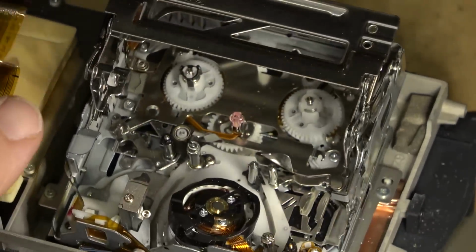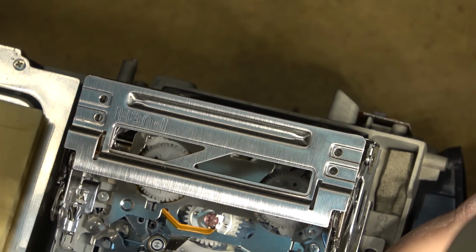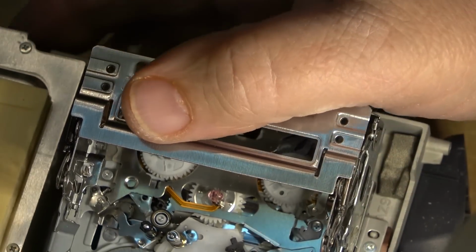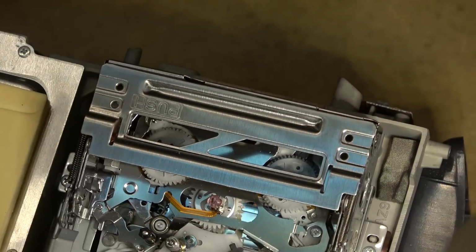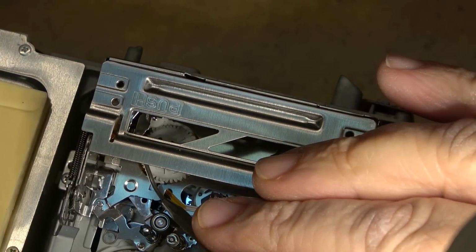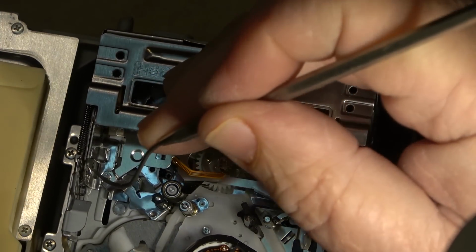So if I were to back this up just a little tiny bit, oops, the other way, like that. Now when I close this down, that catch will lock in place. See? The catch is right here. If I flip the catch, which I can do, I think from here too, on the spring.